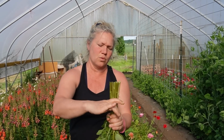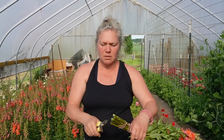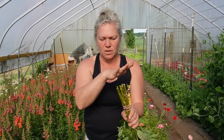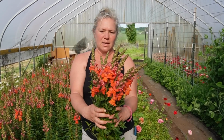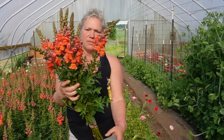You've seen me do this before. Wrap around, down again. And a lot of times we would just make sure, if I'm selling this to a wholesaler, that the stems are all cut beautifully even with a nice sharp. And then for snapdragons, because they tend to bend, or the stems will curve a little bit if you just left it like this.